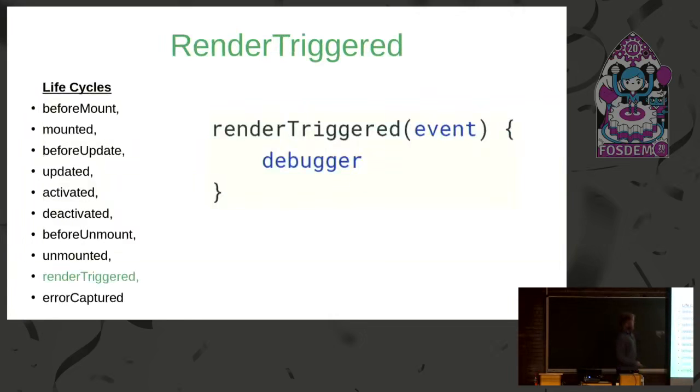Render triggered, this is a really handy thing. Render triggered is part of the lifecycle now of a web component. So this is a web component for Vue.js, and you have these different lifecycle methods, and now there's render triggered. When something triggers a re-render, it will run this function, and you can put debugging information or a debugger there and say, actually you rendered again, why did it? And you can investigate it. Again, you can look at performance improvements there. Again, that wasn't available in Vue 2.